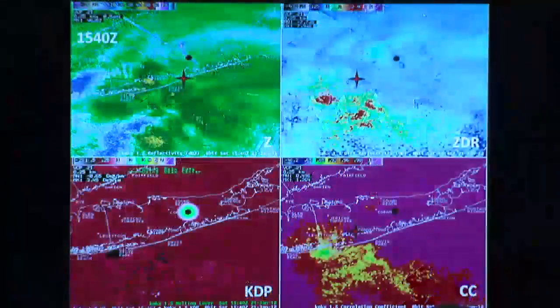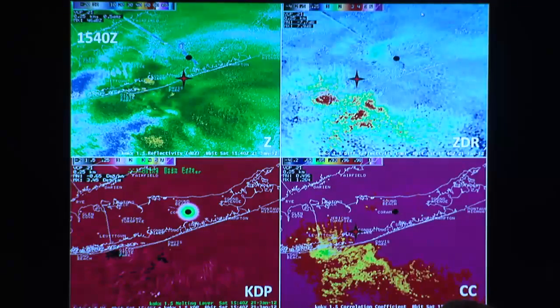Right. If we step down to the correlation coefficient, off to the north we're still seeing pretty much all snow at this point because correlation coefficients are all very near unity. If you look in your package at the snow page, it tells you that in dry aggregated snow, your ZDR is going to be very near zero. So you've got ZDRs close to zero here, and reflectivities are moderate at best, about 20 to 30 dBZ. Ground temperatures are below freezing, so we're going to be expecting snow in this area.